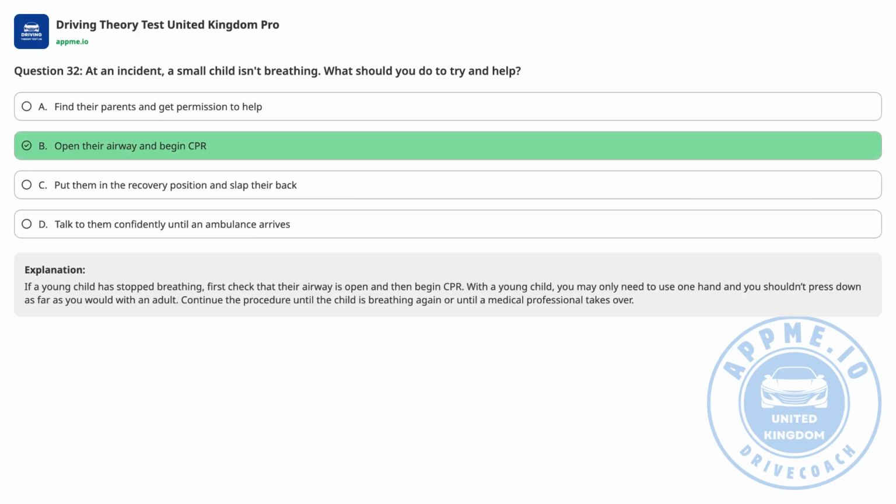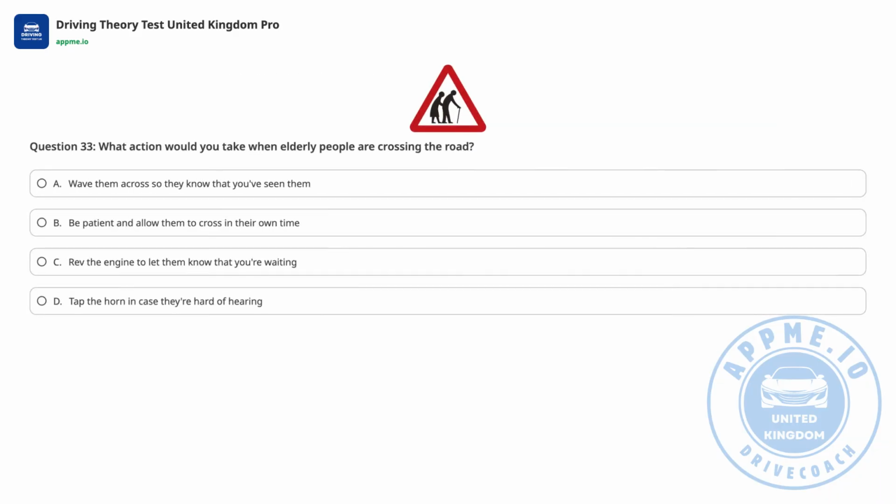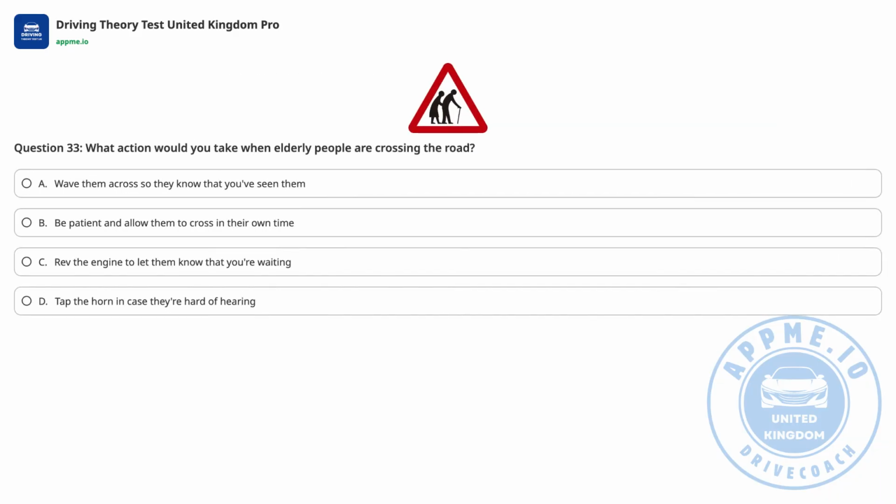The correct answer is B. Question 33. What action would you take when elderly people are crossing the road? A. Wave them across so they know that you've seen them. B. Be patient and allow them to cross in their own time. C. Rev the engine to let them know that you're waiting. D. Tap the horn in case they're hard of hearing.